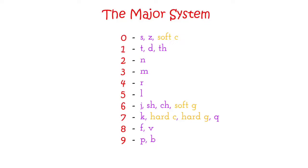So 0, for example, corresponds to the S sound or the Z sound, or the soft C, but that's the same sound. So it's the sounds that matter here. And 1 corresponds to T or D or Th. If more than one sound is assigned to a particular digit, it's because these sounds are made in the same place in the mouth. If you say T, D, you notice you put your tongue in the same way. It's really the same sound, with and without tone. It's the same with P, B, and F, V.